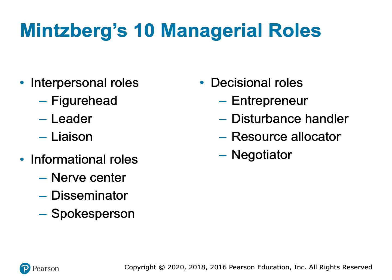So it can be the nerve center, disseminator, and also spokesperson. As the nerve center, it involves receiving and sending the information. As the disseminator, middle managers must skillfully determine what information from top management should be shared with others and how it should be interpreted and presented. At the top level, it is the voice of the organization. They have to be aware that even personal opinions will reflect on the business.